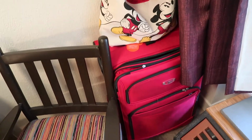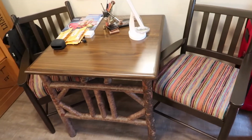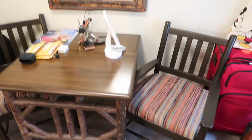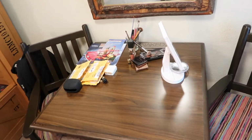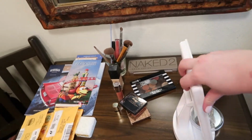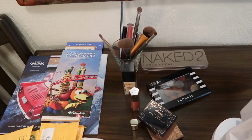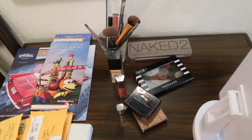Because we fly Southwest, we have an extra checked bag, so we don't even have to pay for that. It comes with two nice chairs and a table. Phil's book bag is on the chair on your left-hand side, and I've been keeping mine on the right, but mine's actually on my back right now. On this table, I set up a little makeup station. One of my brushes fell from this morning. I always bring my mirror with me, and I have my makeup there, and I use one of the glasses from the drink station to put my brushes and other essentials in.